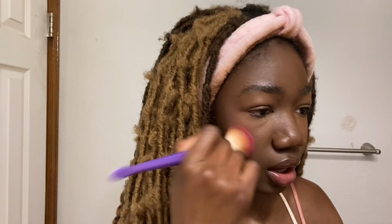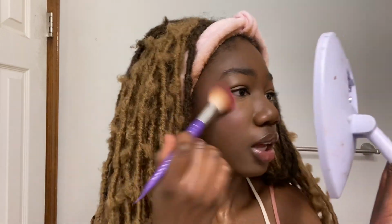The other blush, I'm gonna use an eyeshadow palette because it just gives me better. I don't like liquid blushes, so sometimes I use a mix of lipsticks and blushes. It's never the same thing, but this gives me the pink I want, the baby pink. I'm gonna set my eyes with a lighter powder.